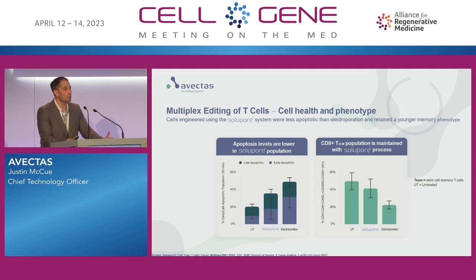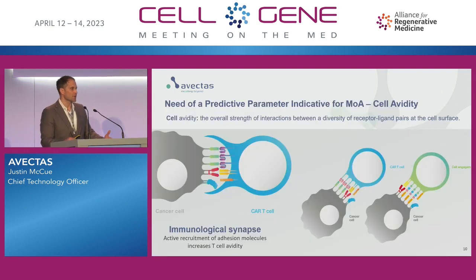Similarly, looking at stem cell memory population, comparing Solipor to electroporation as well as against a control, the graph here on the right shows that you're able to retain a large amount of stem cell-like memory population, which again in turn demonstrates the ability of Solipor. It's a very gentle process, a rapid one, that results in a cell that retains a high level of cell health.